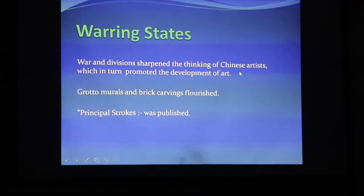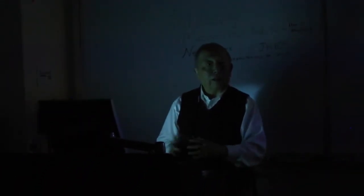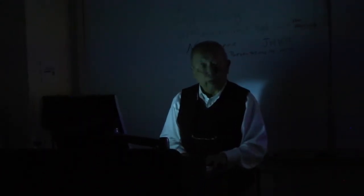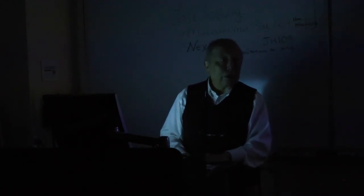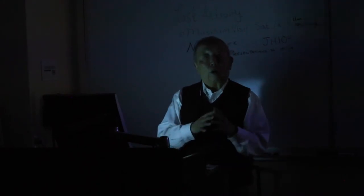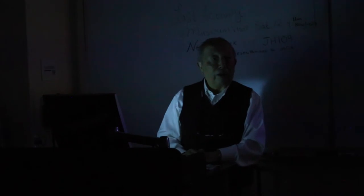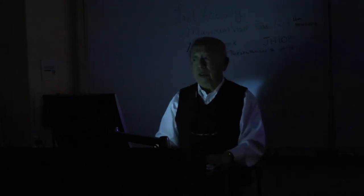The warring state is the time after the death of the Qin Emperor. During this time, he was so dictatorial. He demanded absolute obedience. He burned books, and he actually murdered hundreds of scholars. So for the whole time during his reign, the paintings, calligraphy, and literature were totally suppressed.